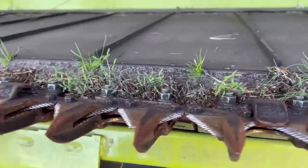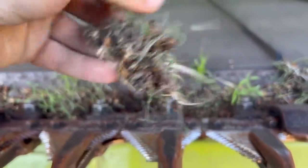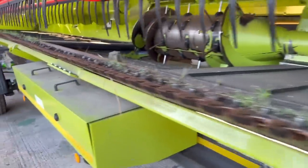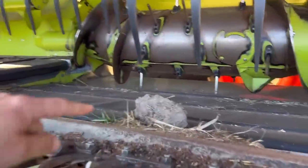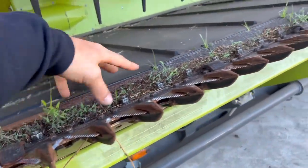Remember the phacelia we cut? Look, it's growing. It's like a mat. It's like cress, and there's even a little grass seed growing underneath there as well. We left the header outside the other day. Look, that big lump of soil on it. It's got wet and the phacelia started to grow in it.